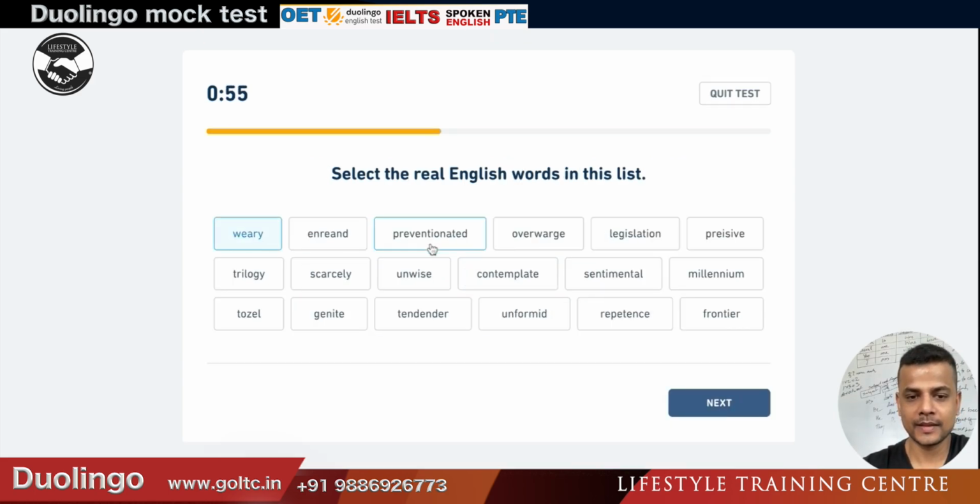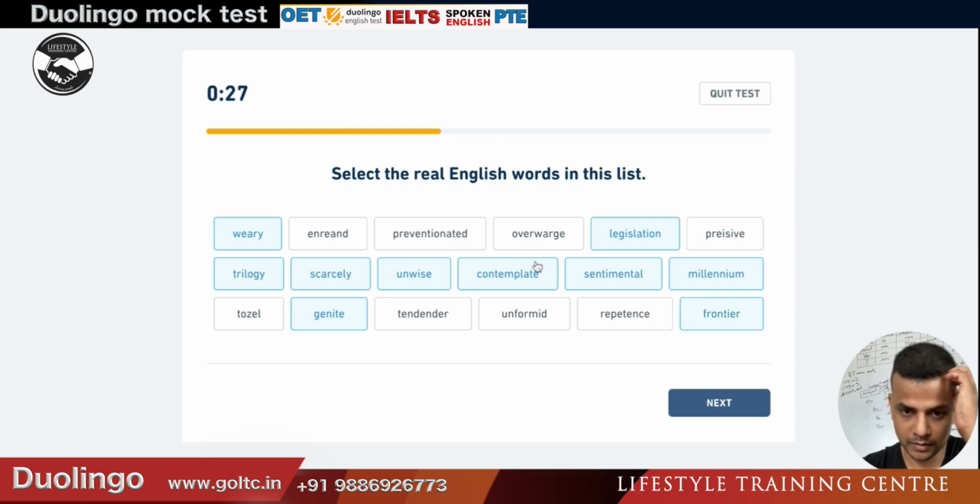Prevention. Legislation. Trilogy. Yes. Scarcely, unwise, contemplate, sentimental, millennium, gentle, tendent, unformed, repentance, frontier. That's right. Okay, these are good.